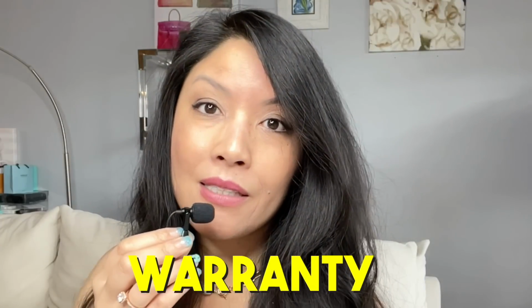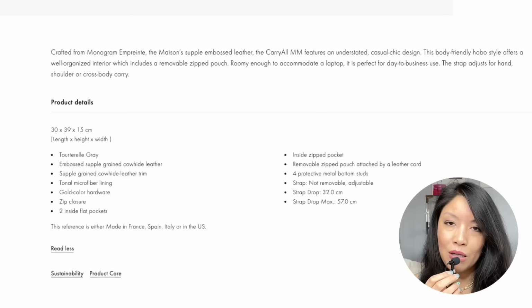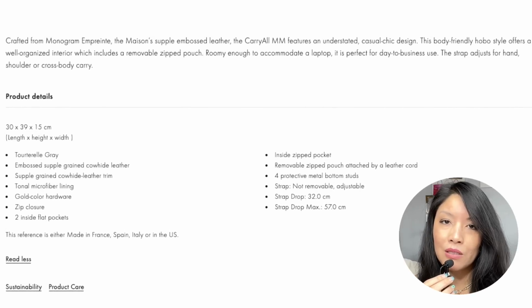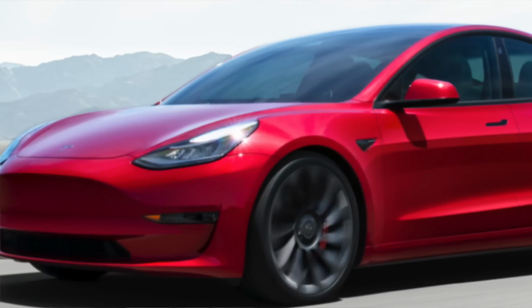Okay, next on the list, the warranty. Is my bag covered under warranty? If this breaks within a year, is it covered under warranty? These were the words people would always ask in the store or in the comments. I'm like, where does that word even come from? Can you look at the Louis Vuitton website? There is nothing in there that says this bag is indestructible or has a lifetime warranty or a 50,000 mile warranty like my car. No such thing, you guys.